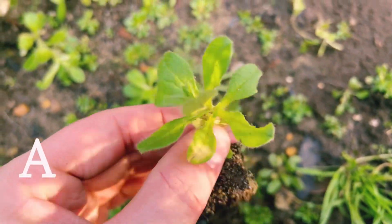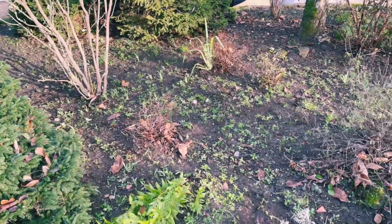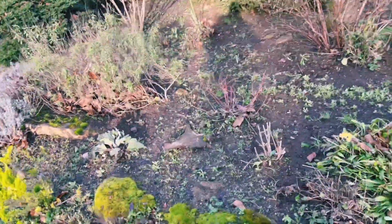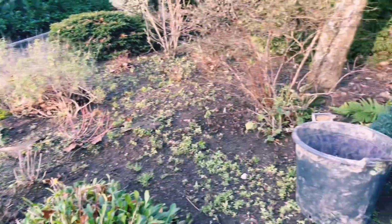This is a weed, but it's called a forget-me-not, and in the spring they self-seed, go crazy, and they add a bit of colour actually to your flower bed. So some people like them, but me personally, I think when there's a huge amount of them, it's good just to pull them out and get your flower beds looking nice and tidy.